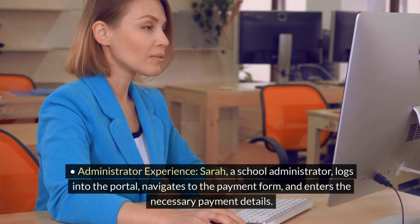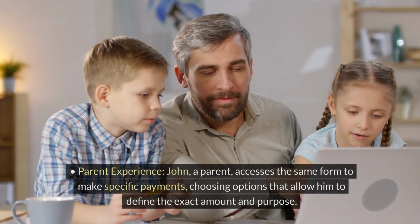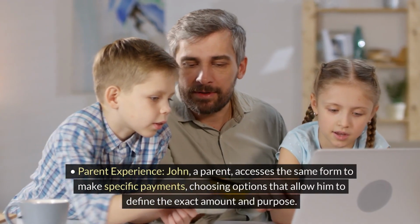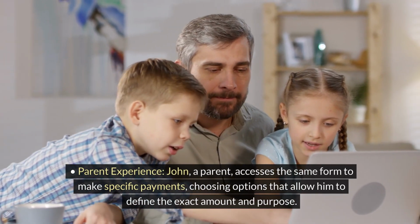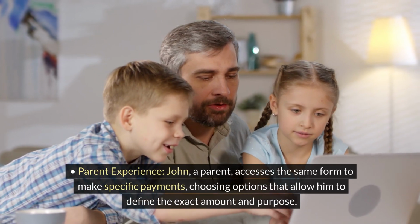Administrator experience. Sarah, a school administrator, logs into the portal, navigates to the payment form, and enters the necessary payment details. Parent experience. John, a parent, accesses the same form to make specific payments, choosing options that allow him to define the exact amount and purpose.